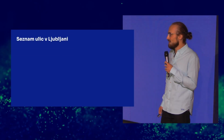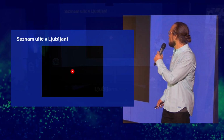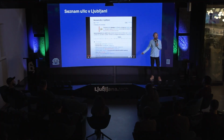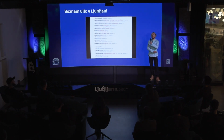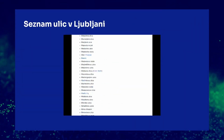What is the plan? The plan is also to use this. I don't know if this will play. I hope. Yeah, it does. There is a Wikipedia page, a listing of every street in Ljubljana, which might be very helpful. A checklist, sort of a to-do list if you're a masochist.